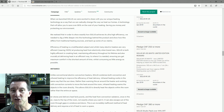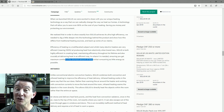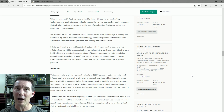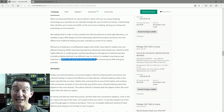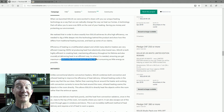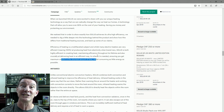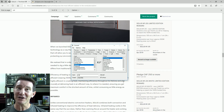"At delivering the heat in an efficient way to where it's needed, ensuring you get maximum comfort in the shortest amount of time." The shortest amount of time. So you're saying that with either a 300 watt or a 200 watt, by your own numbers, a radiant heater is going to heat a room in the shortest amount of time? What? To do this, it has to have a coefficient of performance greater than 1. This is a resistive element heater, just like anything else. It's got 100% efficiency. I mean, this is not rocket science.